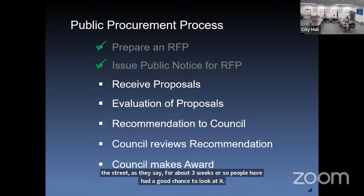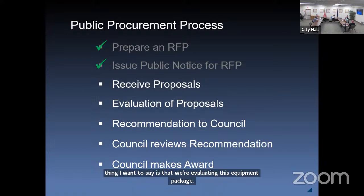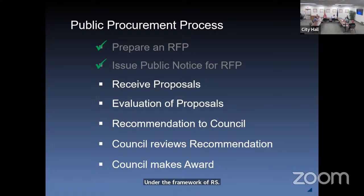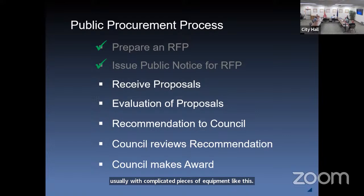One thing I want to say is that we're evaluating this equipment package under the framework of ORS 279B. That's a procurement process that differs slightly from traditional hard bid projects because it allows you to evaluate the suitability of equipment on a variety of metrics. Certainly price, but it's not the only metric that you're allowed to consider. And usually with complicated pieces of equipment like this, in some cases professional services, you want to know more than just price. It's a deeper decision than just a single metric.